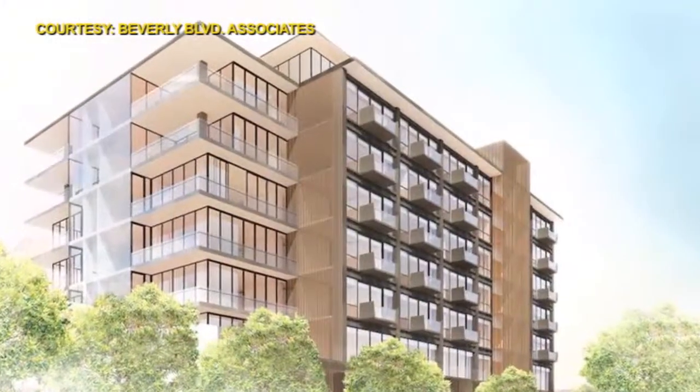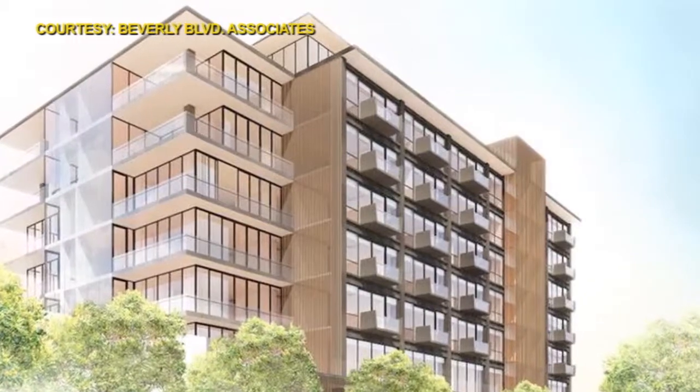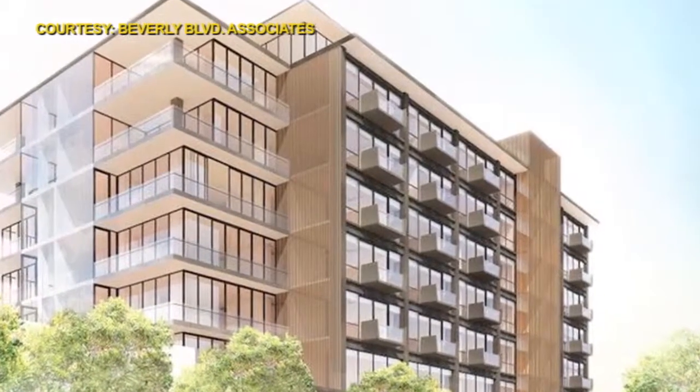In New York City specifically, it was a zoning issue that allowed them to actually establish this poor door, which is now making headlines pretty much across the country. The West Hollywood Planning Commission recently shot down a poor door housing development on Beverly Boulevard.